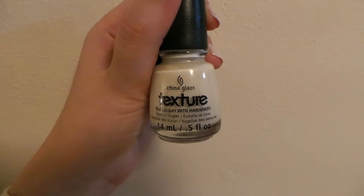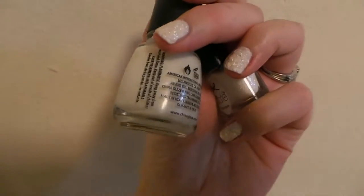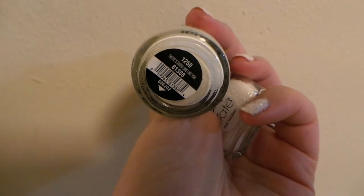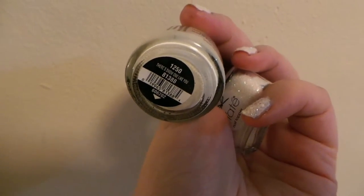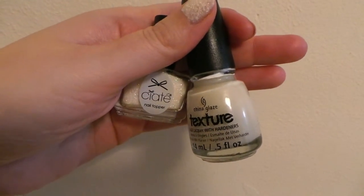This is the nail polish I use for underneath it. It's China Glaze Texture Nail Lacquer with Hardeners. And this one is called There's Snow One Like You. So these are the two that I use for my nails today.